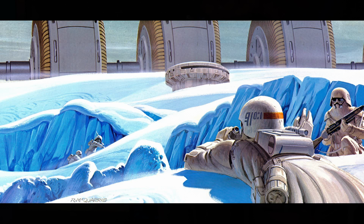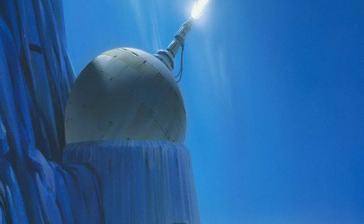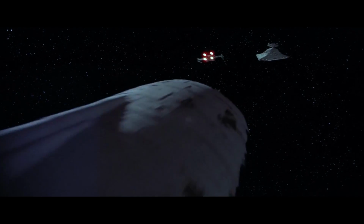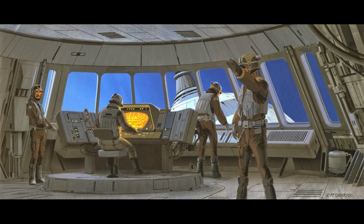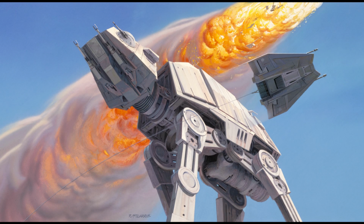In this frame, we can see Imperial snowtroopers get quite close to the shield reactors in an attempt to destroy them. The second most important piece of equipment on Echo Base was the ion cannon. It was the only thing that could stop Star Destroyers from blasting escaping Rebel ships into little pieces. Ralph McQuarrie brings us inside the weapons control center for the cannon and shows us just how large it actually is.